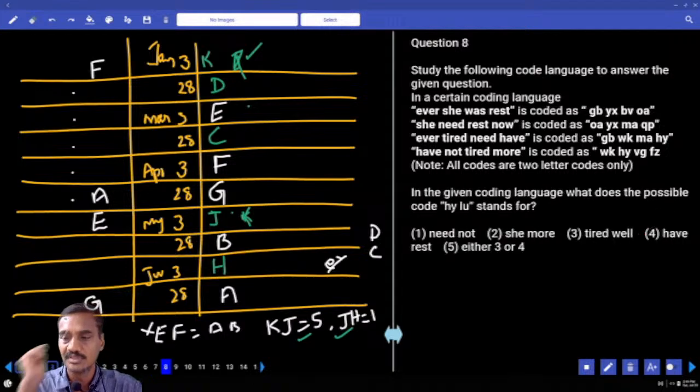And 8th one, what is the possible code for HY and LU? Now HY is here, and now HY is here. Now between 3 and 4, only HY is common. Which word is common? Have. And the code for HY is have. And this is ruled out. Have is your answer. And 3 cannot be your answer, isn't it? And have. Then what is your answer here?